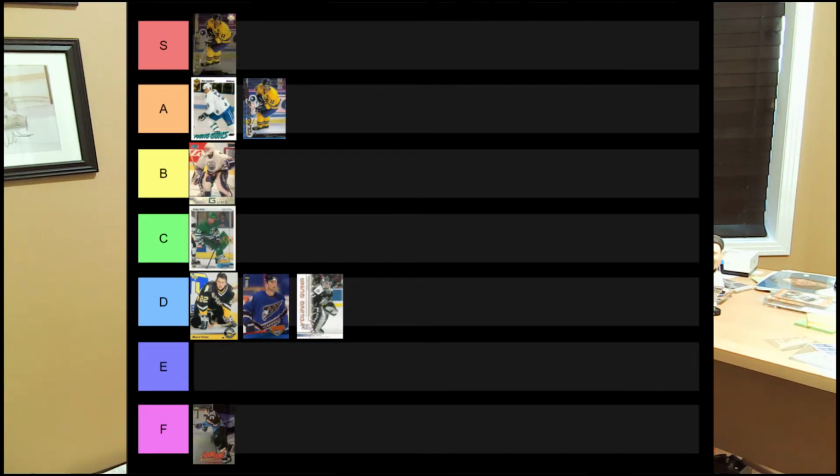Let's see what we rank it as. As you can see, we gave 2001-2002 Young Guns a B rank. Main reason is that one of your top Young Guns is very rare to get in good condition, and also there was some confusion with the hobby retail photo variations in the blue and silver foil.